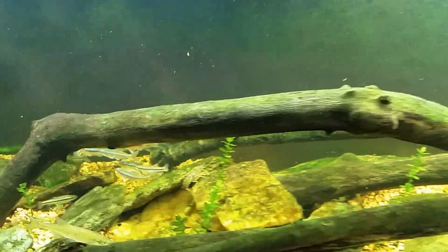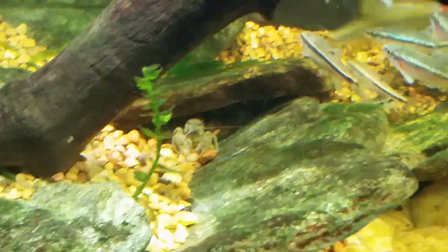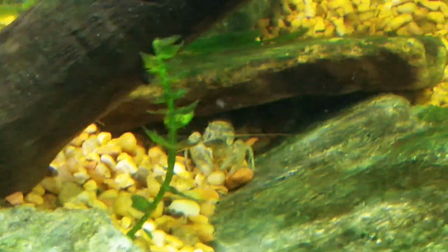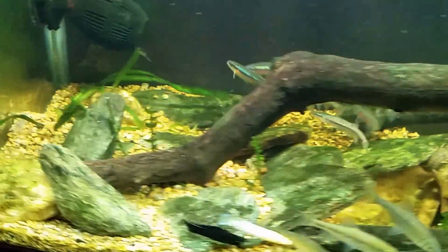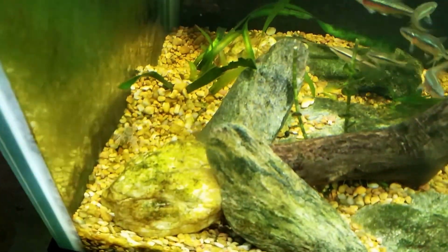So there you go. Everybody's just kind of getting in. Look, this guy right here is already moving rocks out of that area. He's already claimed that as his cave, and he's already starting to haul rocks out of it. So look forward to lots of fun, lots of interest and intrigue. The crayfish are fascinating little animals.